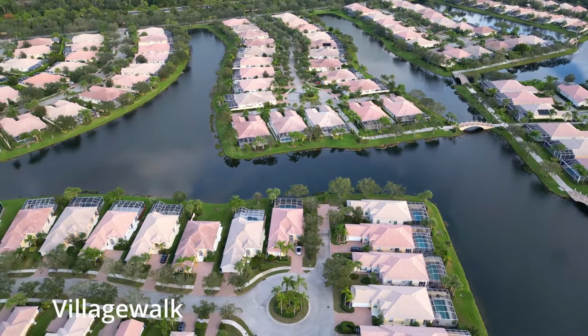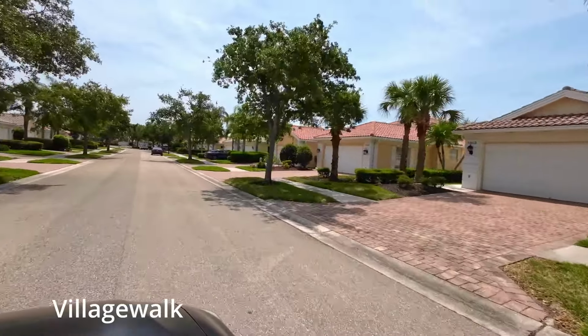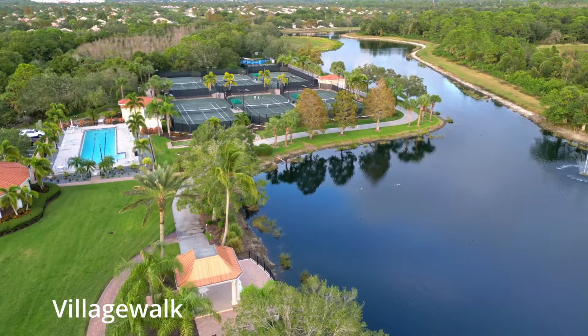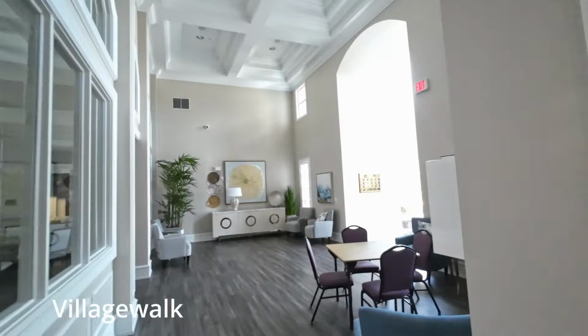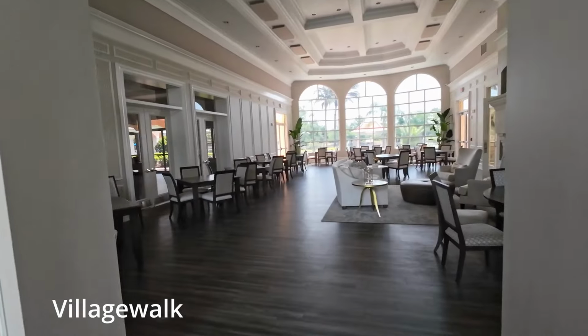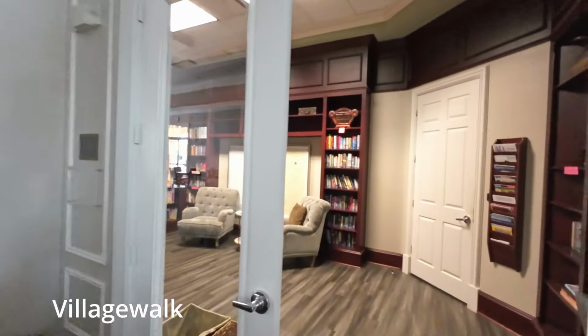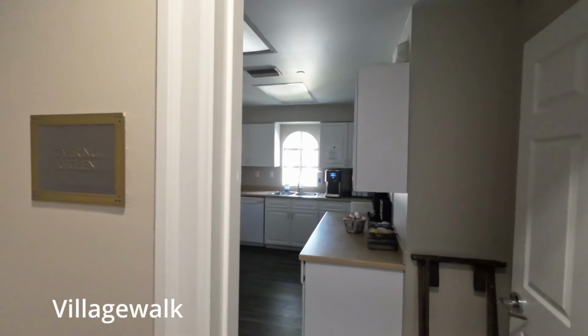Firstly, Village Walk is maintenance-free, meaning no trimming the trees or mowing the lawn. That's included in the HOA. There's 2 heated pools, 1 lagoon style and 1 lap pool, a huge clubhouse, and inside that clubhouse, there's plenty of couches, tables, and chairs for dining, working, or enjoying a card game with the family. There's also a small library office area and a catering kitchen. Attached to the clubhouse is a large fitness center.